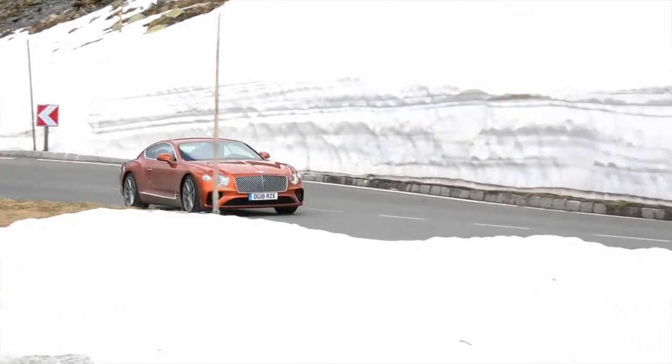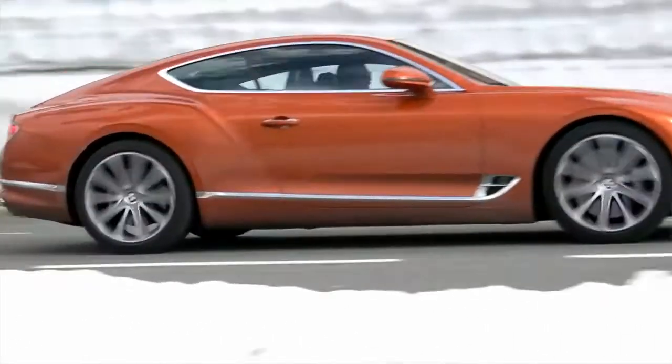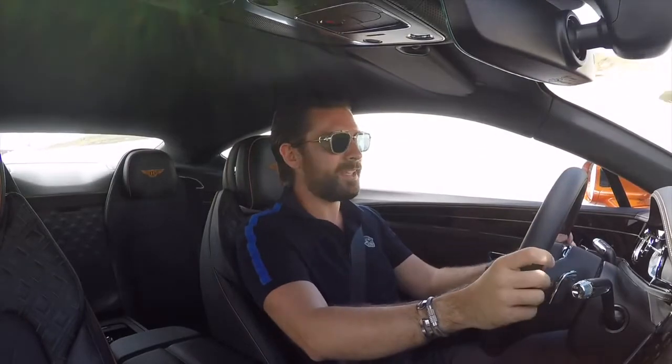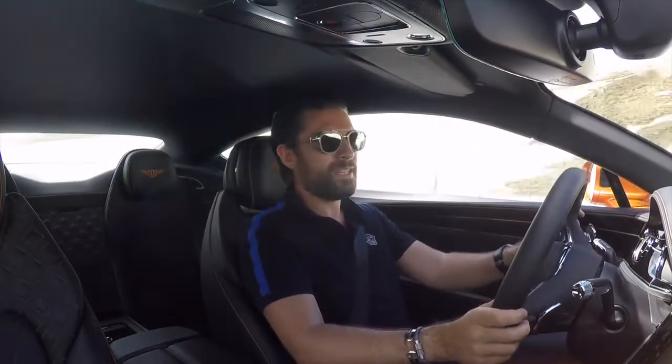But where this is a conundrum for Bentley is blurring the lines between a comfy cross-continental cruiser and something that you can grab by the scruff of its neck on occasion like this and really thread it around a wonderful mountain pass.